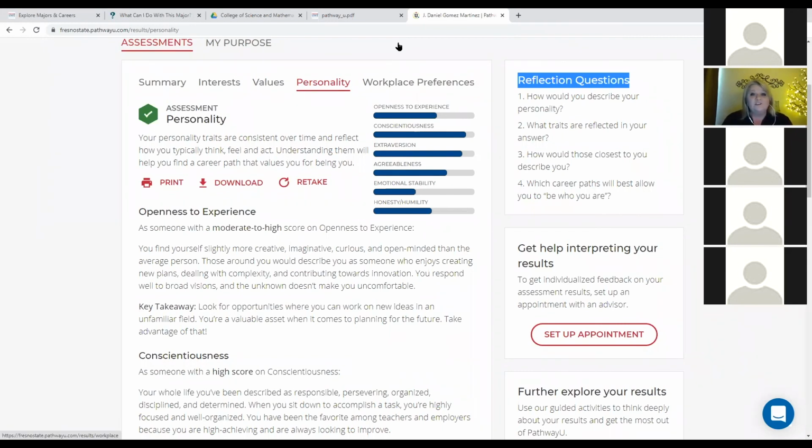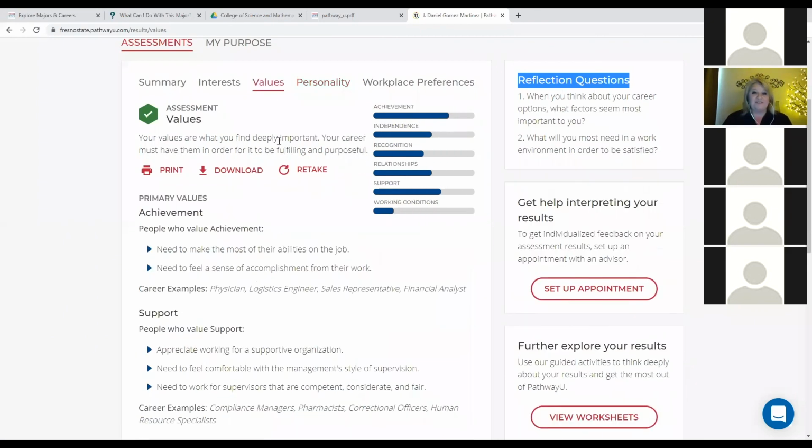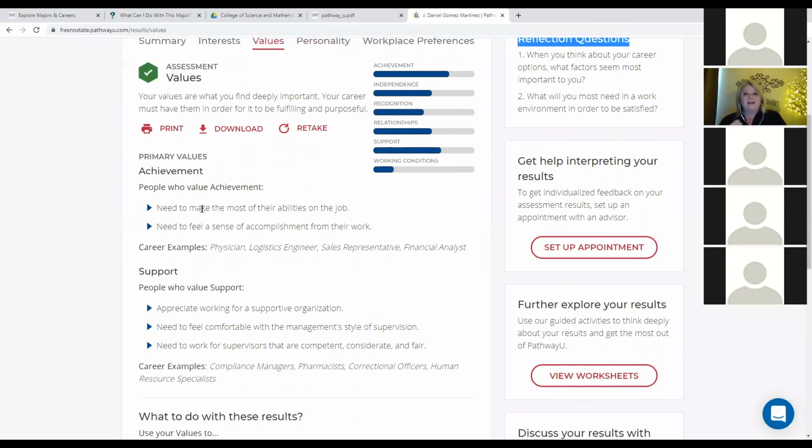The other one is your values that Danny skipped. There you go. And so when we start thinking about your values, these are: I want to achieve things. I want to be very independent. I want someone to recognize me for the things that I'm doing. Relationships, like I mentioned before, I really care about my family. So I want to make sure that I build those relationships, but it's also within the work. I want to have relationships, I want a good community. I want a lot of support, and I want good working conditions. These are things that they're assessing within the values.